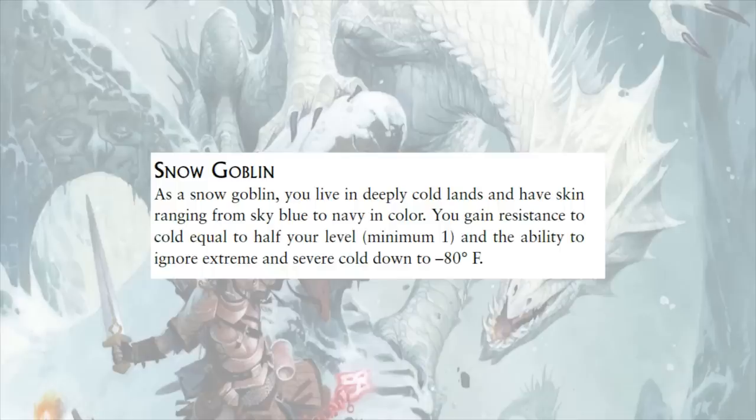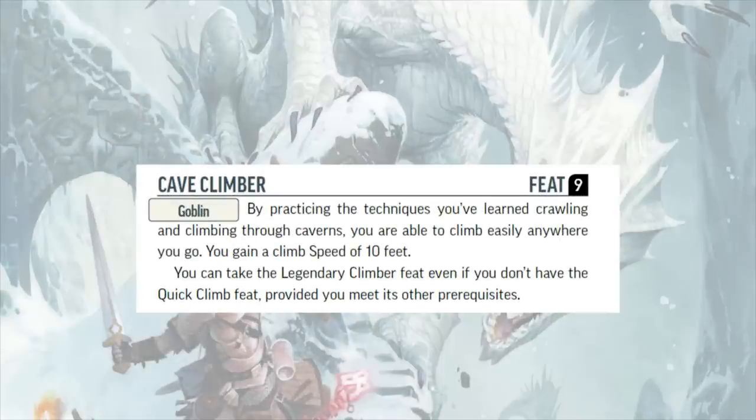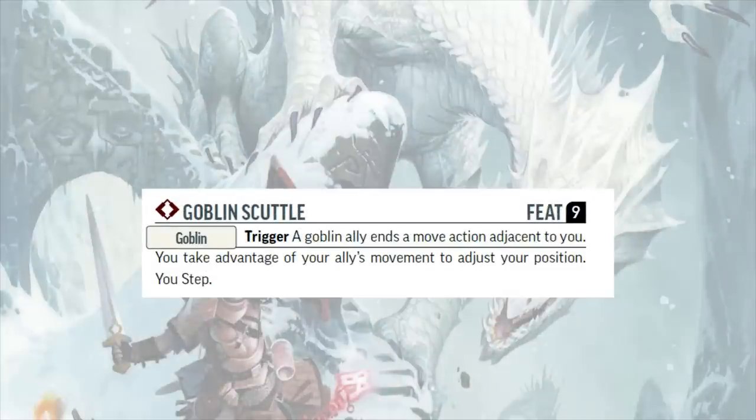Paizo? Plus, can have. Anyway, Cave Climber at feat level 9 gives a goblin a climb speed of 10 feet by practicing the techniques it's learned crawling through the mines of Moria. You can also take the legendary climber feat, even if you don't have quick climb, provided you meet the other prereqs. Goblin Scuttle is a reaction we see on the goblins in the bestiary.